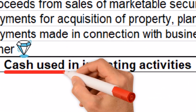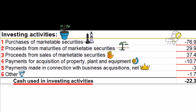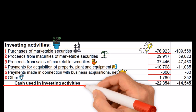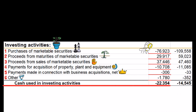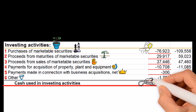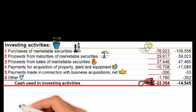Cash used in investing activities. Looking at the bigger picture, Apple is continuously investing in growth and expansion opportunities, and this comes with significant cash outflows. For the period, the cash used in investing activities amounted to a whopping minus $22,354 million.